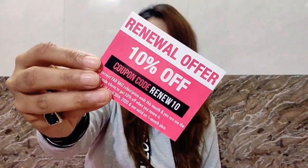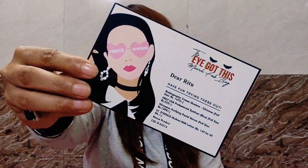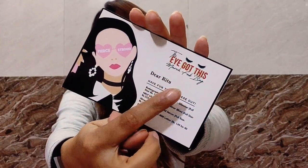Now let me just take out the stuff and let's start with these cards. So first one is this renewal offer. Then I have this contest card. This says you just have to click the picture of your March Fab Bag and you have to tag it on Facebook, Instagram and Twitter. Then you can stand a chance to win a lipstick by Nilf, and this is the one. Now the last one is the info card, you can say, and it says the theme here, "I got this." And now let's start with the first product.